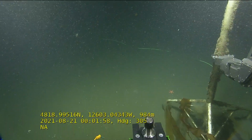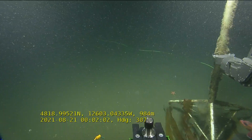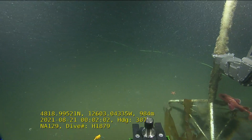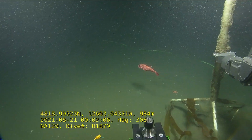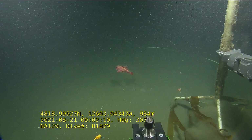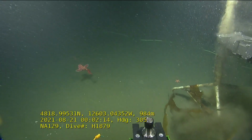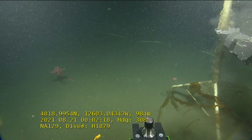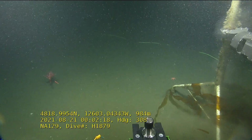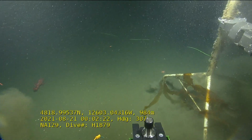It's all that kelp on there. Kelp weighing you down. Yeah, heavy kelp. Try rock it a bit. It might be just suctioned in there. It's not light. No, it's not.